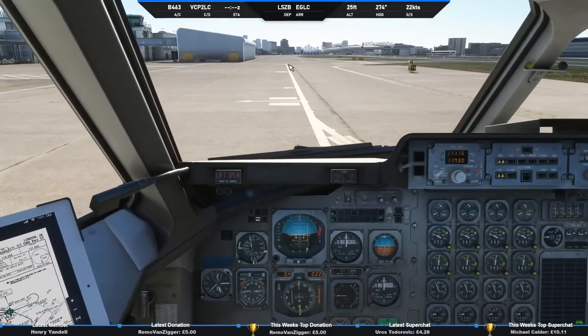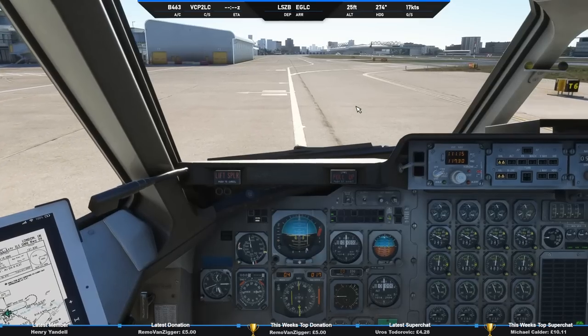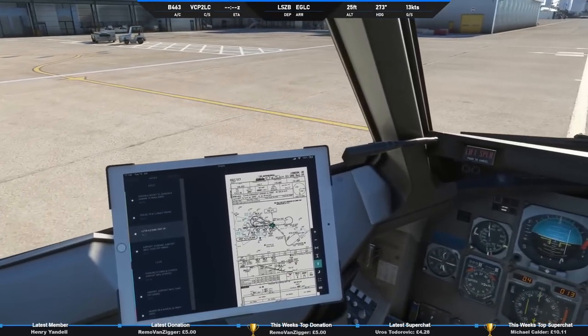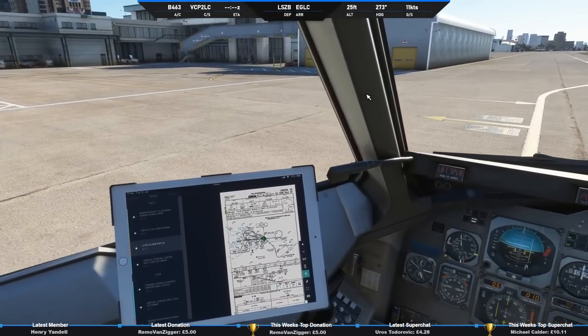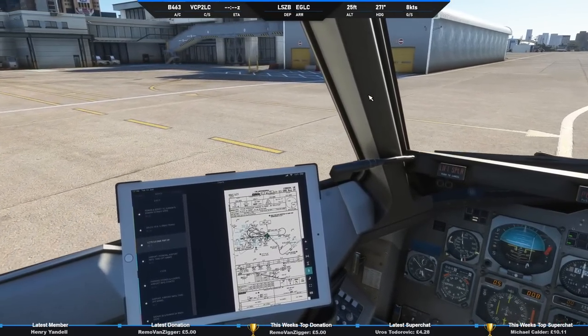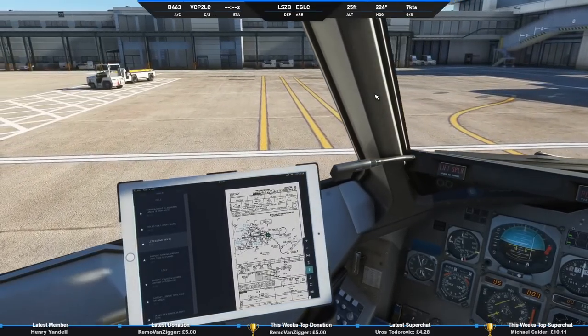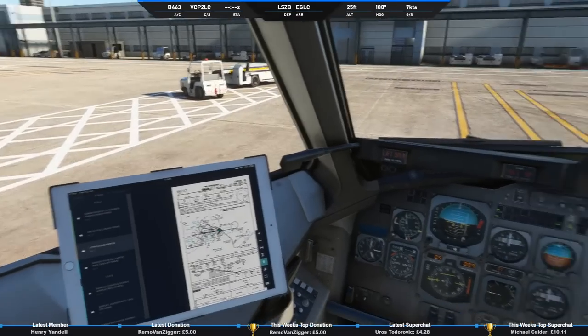We'll have a little look at this scenery as well. Take the next left here. Or maybe not. I was going a little bit too fast. Let's go right in this corner here. Stand 21. Yeah, I need to change the speed brake noise here. That was a great little flight though.